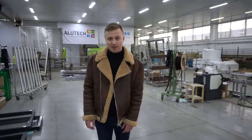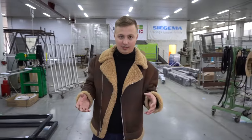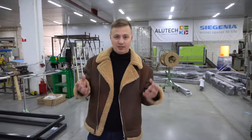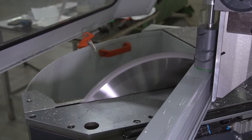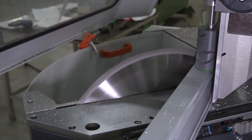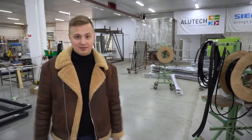Here the hardware is installed. We work completely according to the technical solutions of the supplier, that is, according to the supplier's recommendations, technical catalogs, fully adhering to all rules and requirements for aluminum production, thus ensuring quality. They turn out very good. No need to worry.